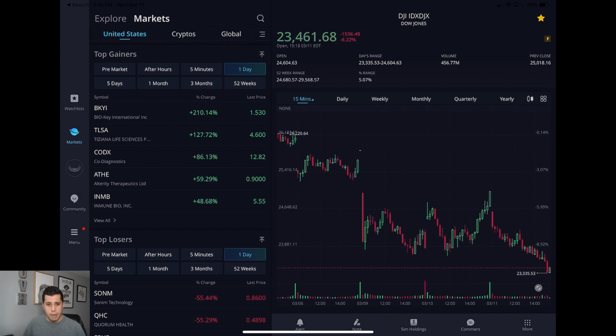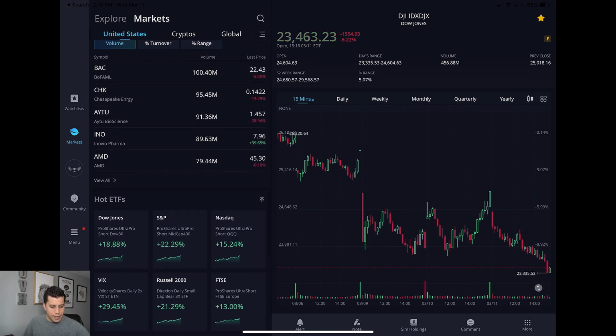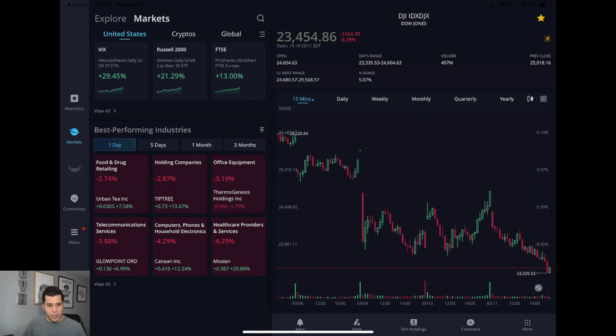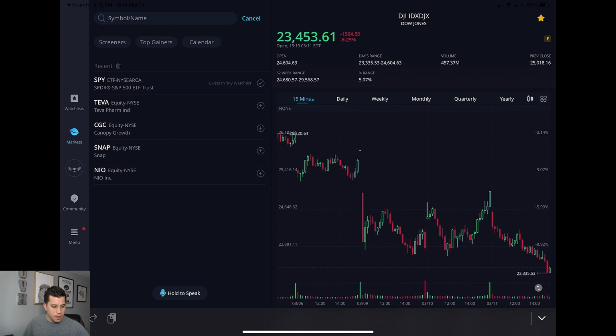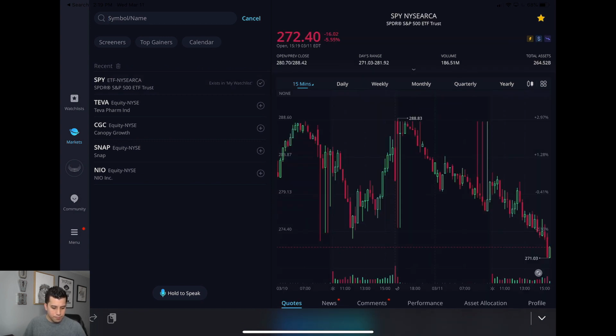I'm just covering the mobile app right now. But you can see what are the most active, some hot ETFs, and best performing industries in the last day, which are all red. But you get the idea. Now, if I was going to look at the trade page, I'm just going to pull up SPY here, and I've already searched for it, and you can click on SPY.